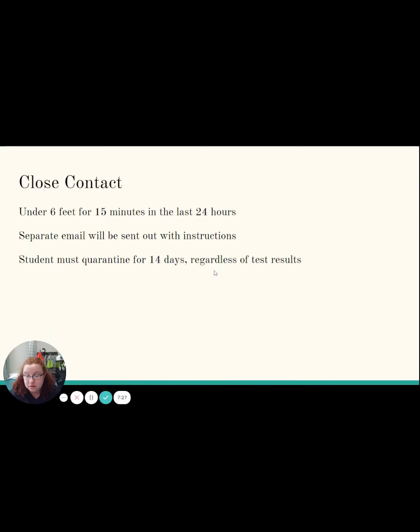So the other thing that we've heard a lot about are close contacts. Close contacts are anybody who is under 6 feet of distance for 15 minutes in the span of 24 hours. Meaning that if you were with somebody for 10 minutes for breakfast and 10 minutes for lunch, you're a close contact should that person become positive.